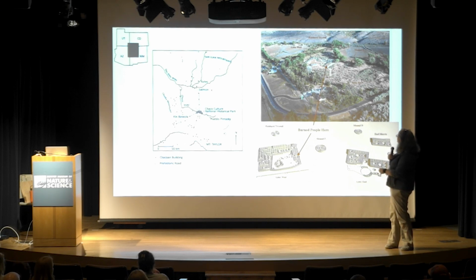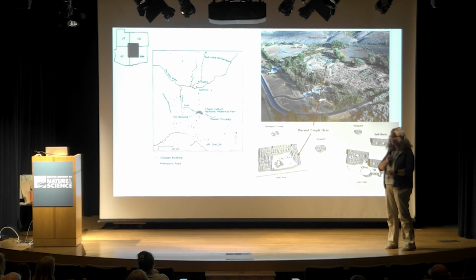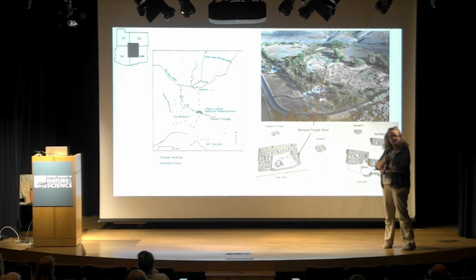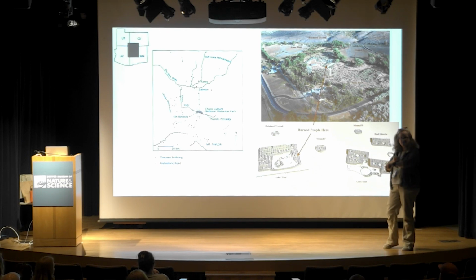But it's a huge site, and you can see that one part of it was excavated by a guy named Earl Morris in the 19-teens, and the other part of it is not excavated. That's where it looks right there. And this is all in the northwest corner of New Mexico. And if you've ever heard of Chaco Canyon, which is a World Heritage Site in northwest New Mexico, this site is related to it. It's its actual descendant community. It's this thing that happened afterwards.